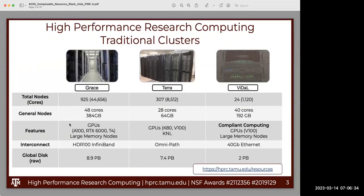So I want to introduce you to some of our traditional clusters that we have, and then we're going to compare that with our composable clusters. So here are three of the systems that we currently have built on traditional HPC. We have our flagship system named Grace. We have 925 nodes, 48 cores per node, and we have a number of GPUs that are available on the system. We have NVIDIA H100s, RTX 6000s, T4s. We also have some large memory nodes. And it's connected together with InfiniBand with global 8.9 petabytes of raw storage.